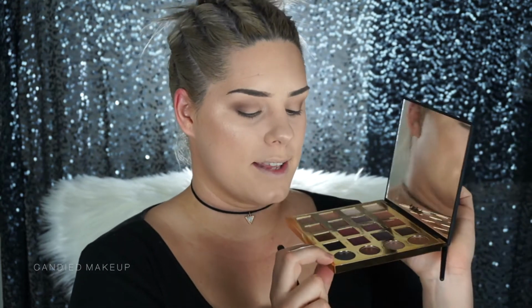Okay, and now just to add a little bit more edge, I'm going to take this black shade called Punk and I'm going to do the same thing that I did with the last shade Edgy, just not applying it as heavy, just to darken it up. Okay, and now taking a black eyeliner pencil. This is quite a soft one. I'm going to literally attack my lower lash line with this.